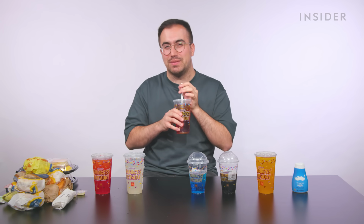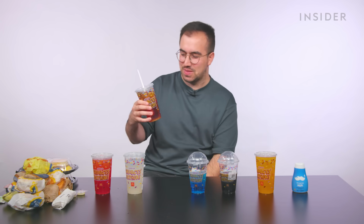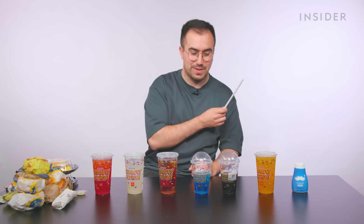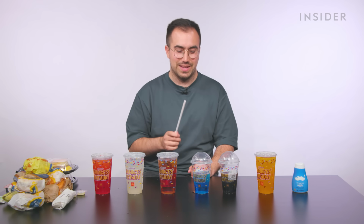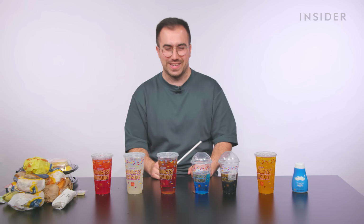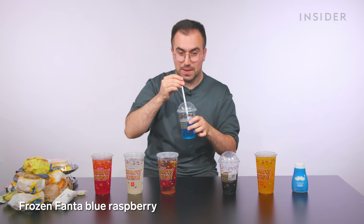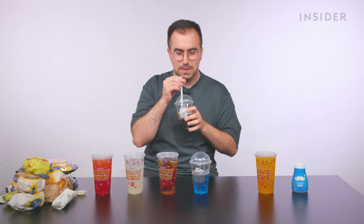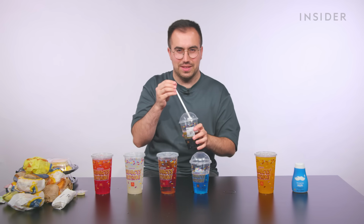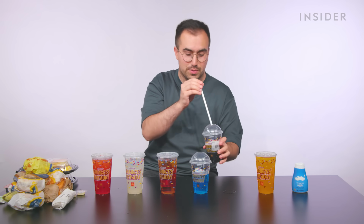No! They weren't kidding when they called it sweet tea. So this was supposed to be a blue raspberry frozen Fanta, and this was supposed to be a frozen Coke. However, now it is just a melted blue raspberry Fanta and a melted Coke, otherwise known as Coke. Ooh, that's pretty good. Yeah, it just tastes of Coke. It does somehow still have a bit of fizz to it, and the same with the Fanta actually.